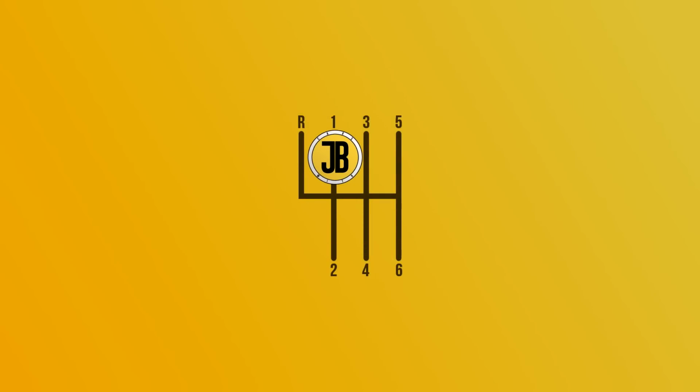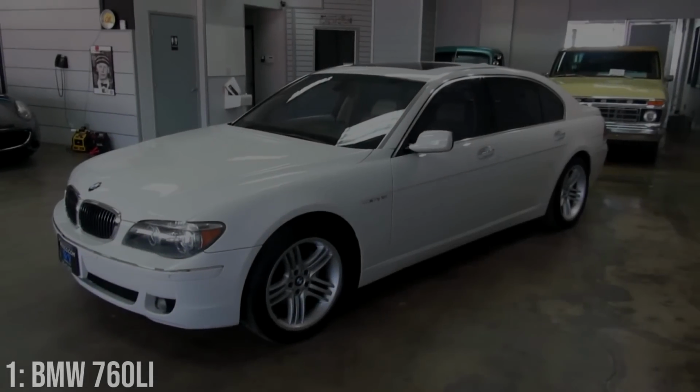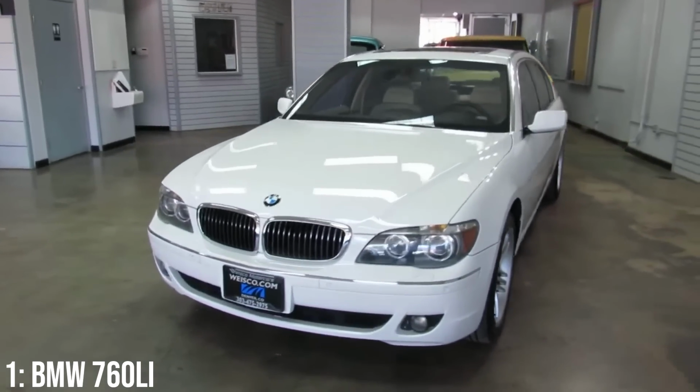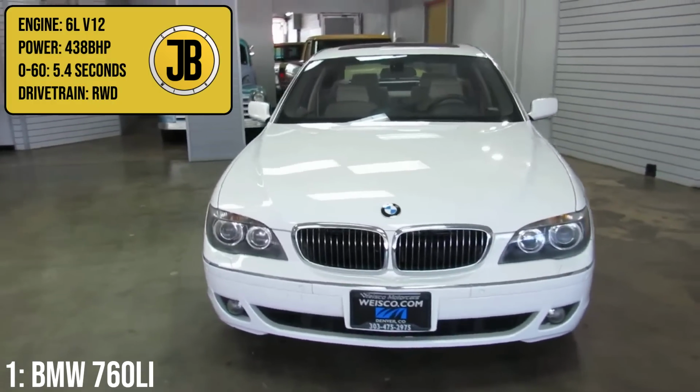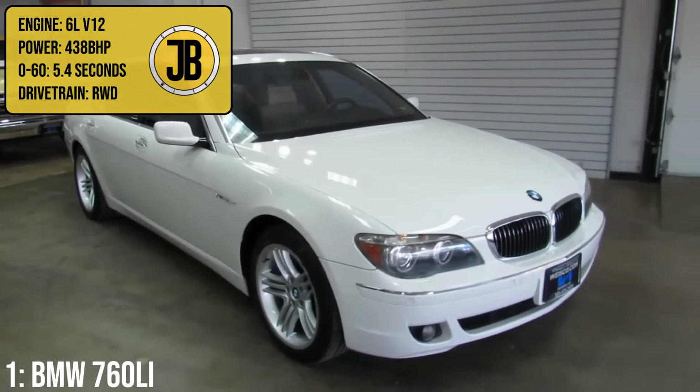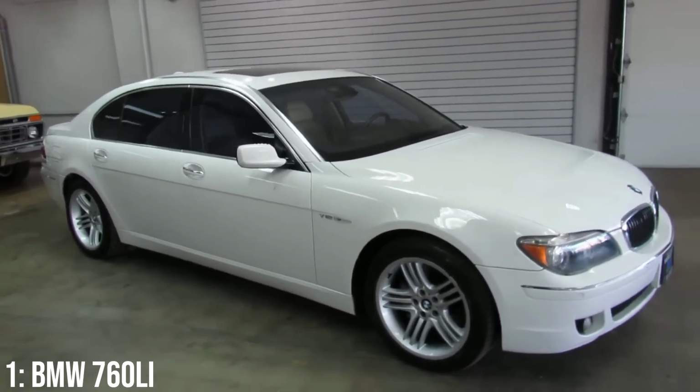Taking the top spot in this list is another luxury car, but the engine in this beast is utterly ridiculous. It's the BMW 760 Li with its 6-litre V12 engine producing 438 brake horsepower and managing 0 to 60 in 5.4 seconds, again like the previous two cars on this list.